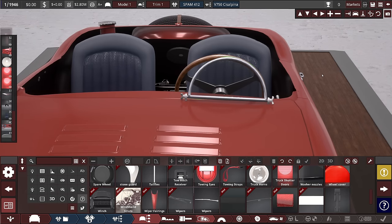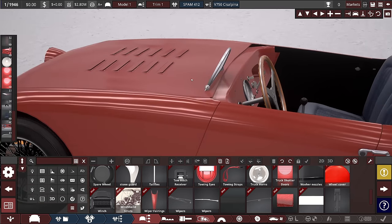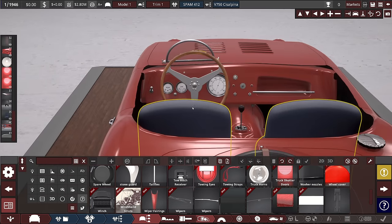Yeah, what we can also see is that the steering wheel is a bit offset with regards to the seats, but I think that's fine. That's realistic for such kind of early cars. Maybe it is a bit extreme.